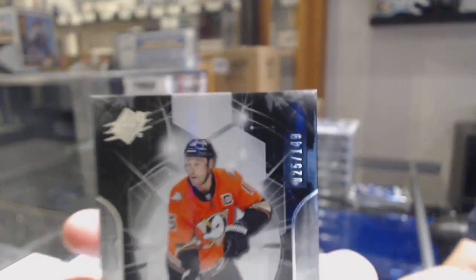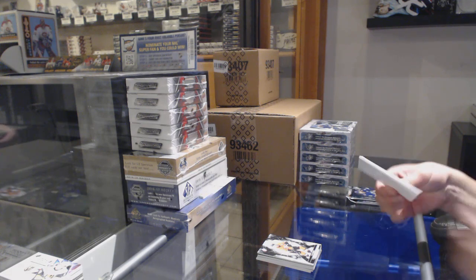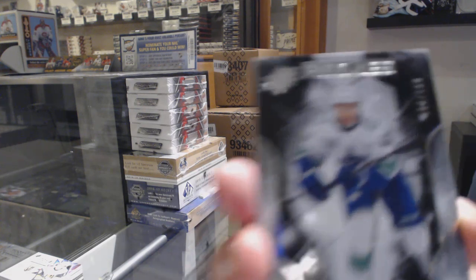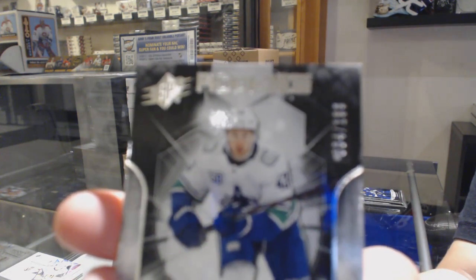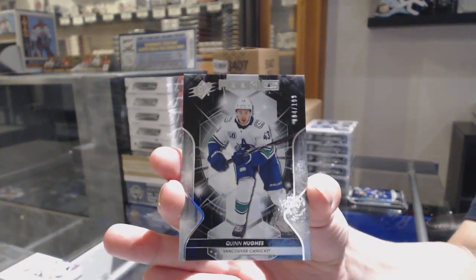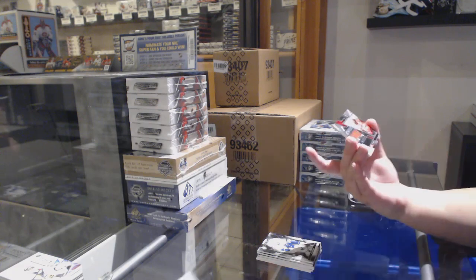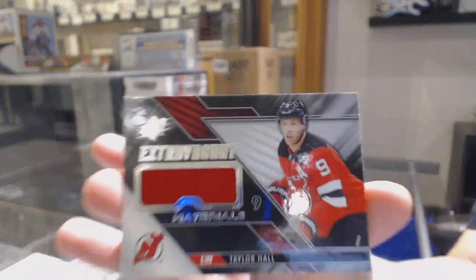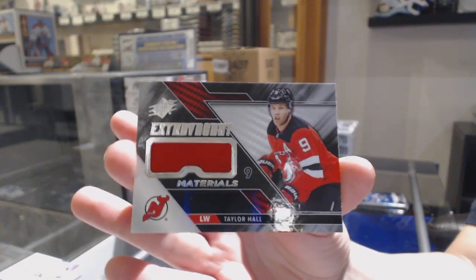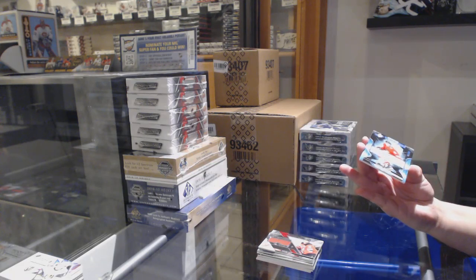Base for the number 5 spot, Ryan Getzlaff. We've got a rookie numbered 4 of 199 for the number 4 spot, Quinn Hughes. Extravagant Materials jersey, not numbered, Taylor Hall. And we've got a rookie auto numbered 20 of 299 for the number 0 spot, Dominic Kubalik.